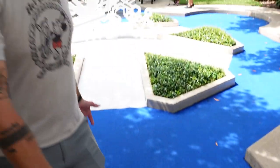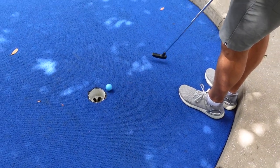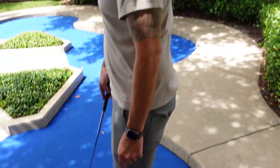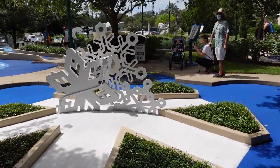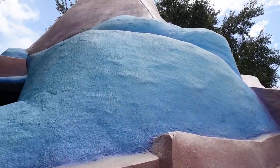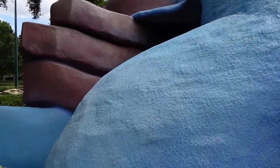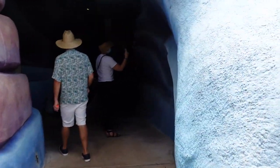So that was three, so this will be four if I can make it in here. What was the par, do you remember? Three. Are they all a par three? No, I don't think so. I feel like I saw so many par threes. We're headed to the next hole, and it's like we're headed to Mount Prometheus or something. Oh yeah, we're going inside of a mountain. I bet it's really cool in here.